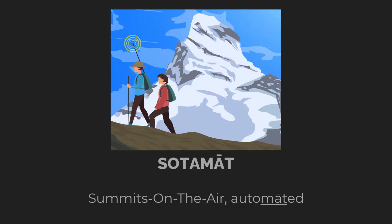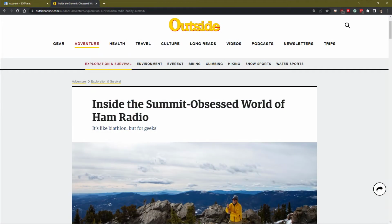SOTAmate is a set of web and mobile tools for licensed amateur radio operators who are participating in SOTA, the Summits on the Air program. If you don't know about SOTA, it combines amateur radio with climbing mountains into a fun, awards-based activity. Outside Magazine has a good introduction to SOTA.